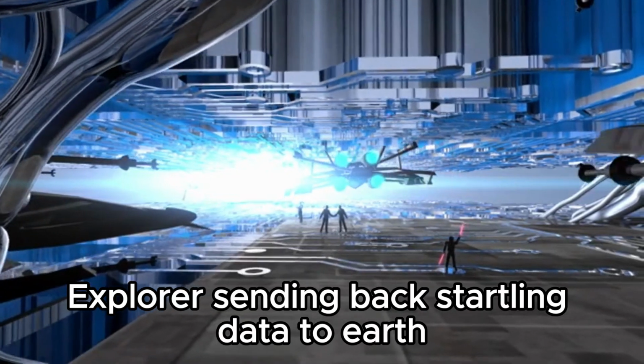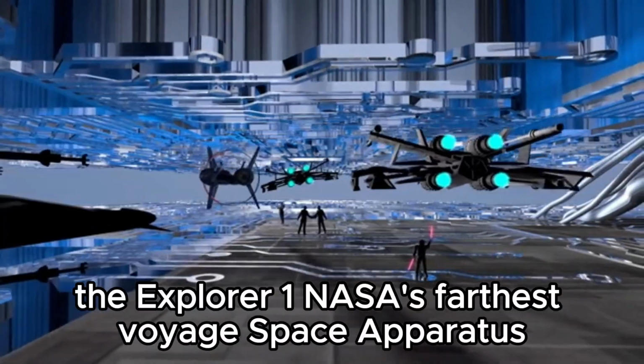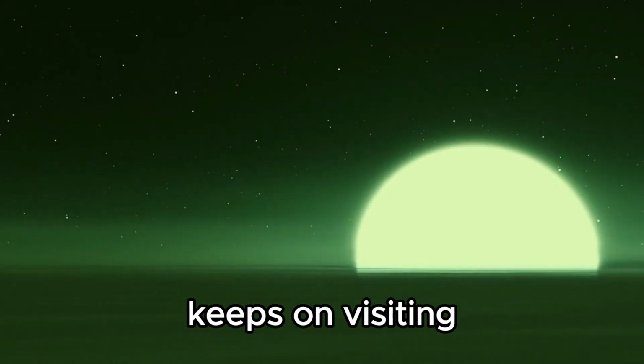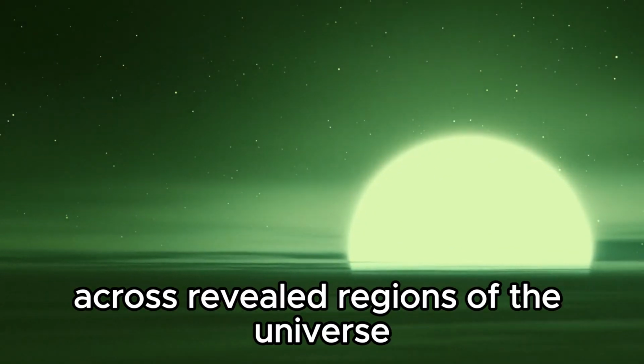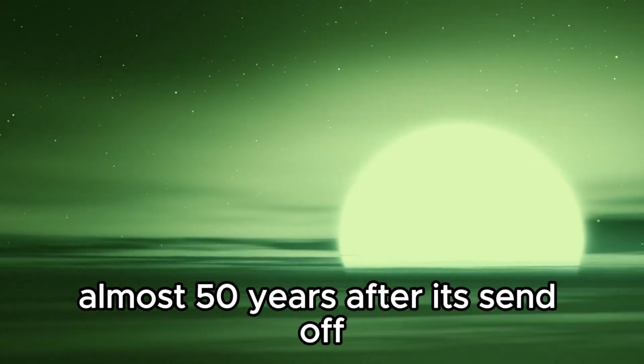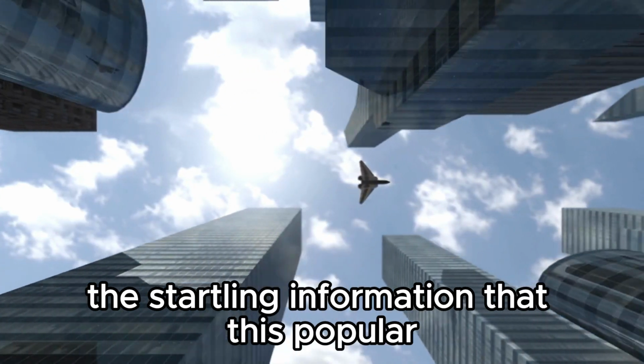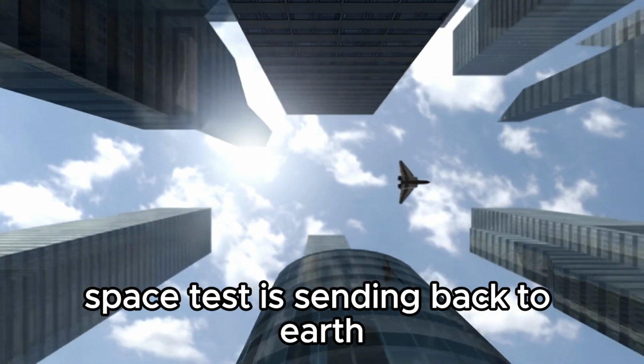Explorers sending back startling data to Earth. The Explorer 1, NASA's farthest voyaged space apparatus, keeps on visiting across revealed regions of the universe almost 50 years after its send-off. Researchers are puzzled by the startling information that this popular space test is sending back to Earth.